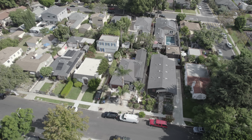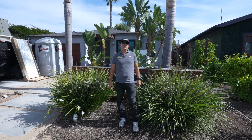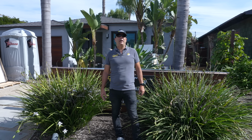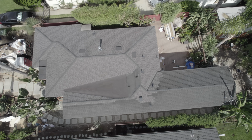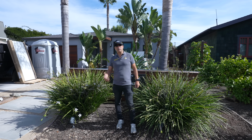Today we're going to show you a project that we're about to finish. This used to be 950 square foot, 2-bedroom, 1-bathroom. We turned it into 1450 square foot, 3-bedroom, 2-bathroom. Let me show you around.